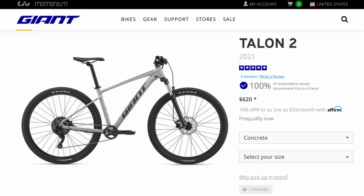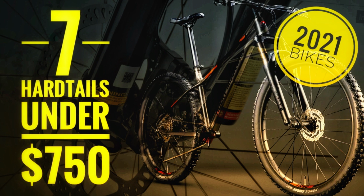And we'll just take a look at that one main geometry spec that I always look at first, and that's the head tube angle. All right, I've got to jump in and interrupt myself here real quick because this is something I meant to mention at the beginning of the video.